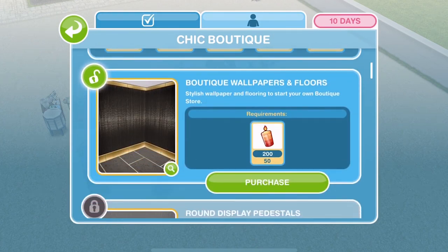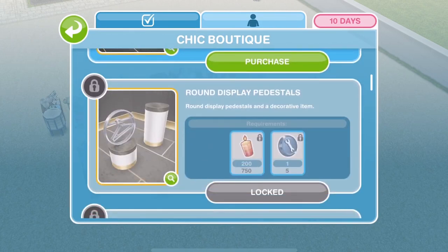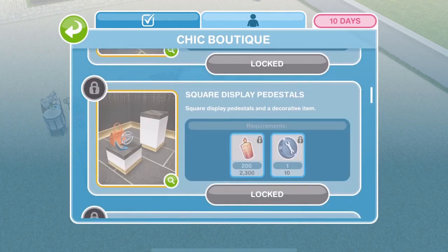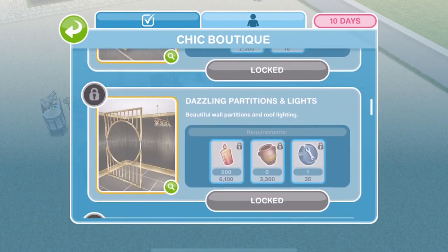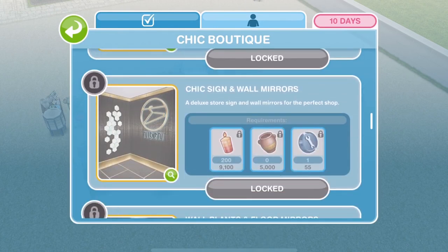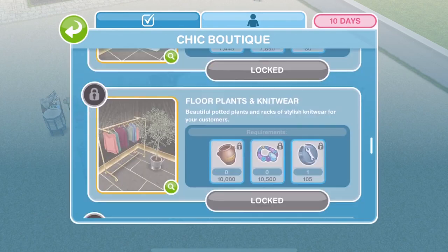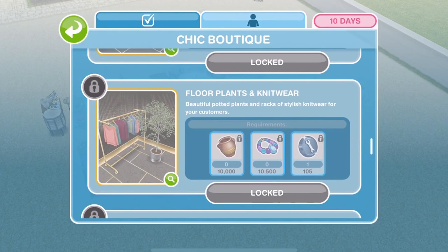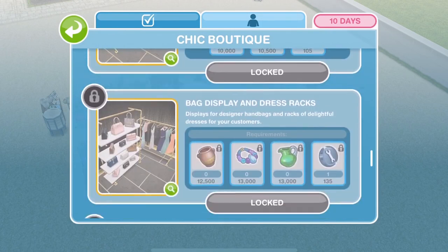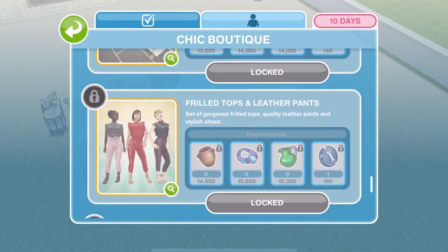So we've got the boutique wallpapers and floors, and that wall is amazing. Then we've got round display pedestals, which is the next prize. Square display pedestals, dazzling partitions and lights. Those partitions are nice. Chic sign and wall mirrors, they look nice. Wall plants and floor mirrors, floor plants and knitwear. Okay, so these are like the stands. Bag display and dress, coats, oh, frill tops and leather pants.